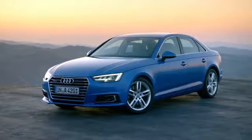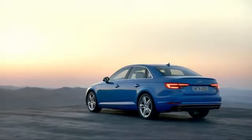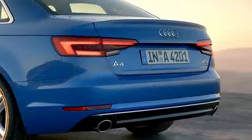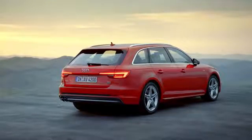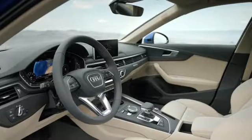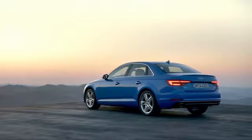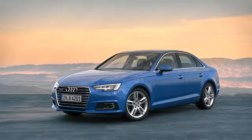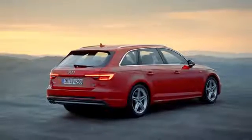The aerodynamic shape is impressive in design and highly effective. With the extremely low CD values of just 0.23 and 0.26, the sedan and Avant stand in splendid isolation right at the forefront of their class. That saves fuel and keeps the interior pleasantly quiet. The wide single-frame grille and the flowing design with distinctive lines radiate the sporting elegance that is characteristic of Audi. The horizontal styling at the front and the rear embodies power and dynamism.